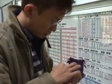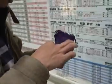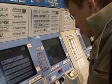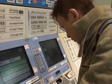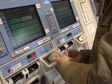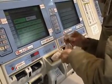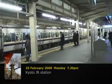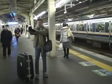Today's finance manager is looking for coins to pay for our JR line to Osaka. Someone is buying a ticket. Buying a pair of tickets to Shinsaibashi from Kyoto station. We are now trying to look for the way to travel to Shinsaibashi, which is near our hotel.